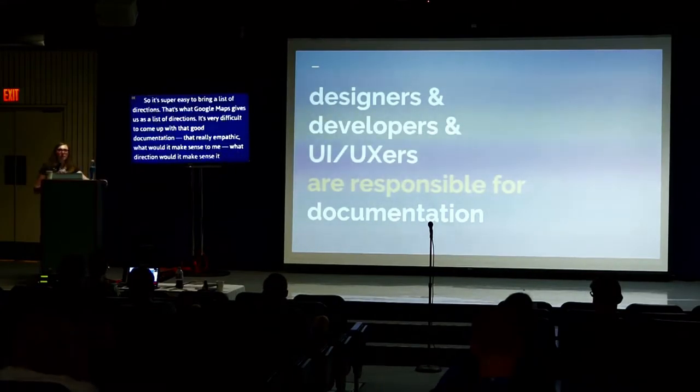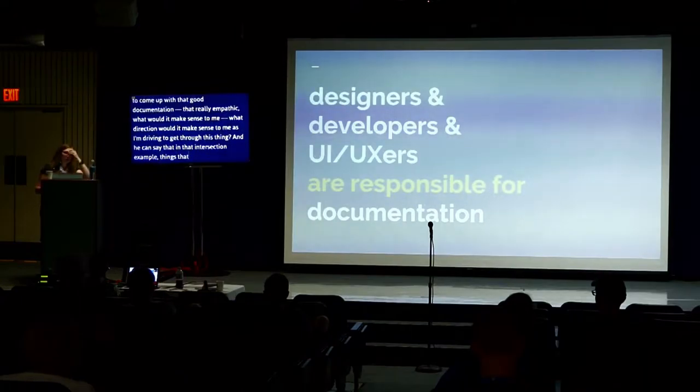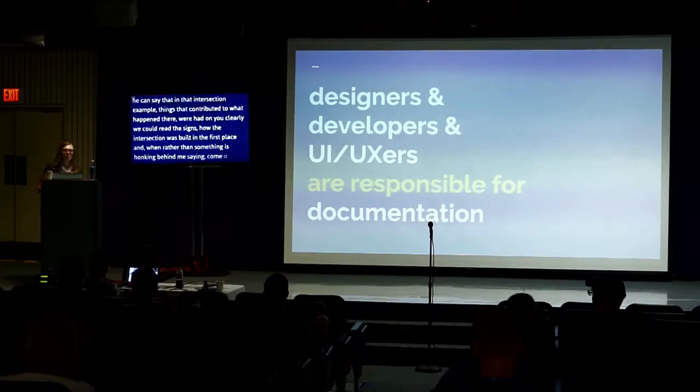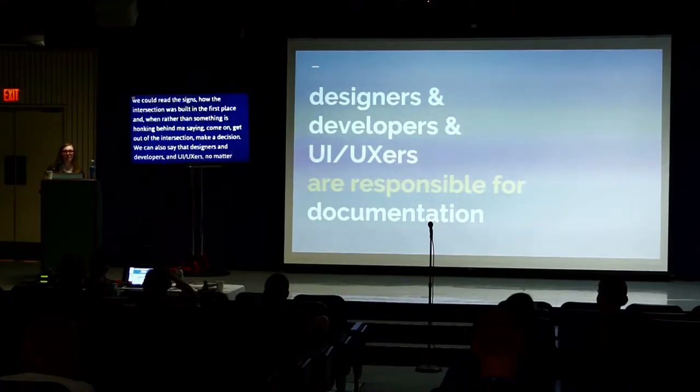And if we can say that in that intersection example, the things that contributed to what happened there were how clearly we could read the signs, how the intersection was built in the first place, and whether or not something is honking behind me, being all like, come on, get out of the intersection, make a decision. We can also say that designers and developers and UI UXers, no matter who you are, are responsible for documentation. And I think that's something we forget.